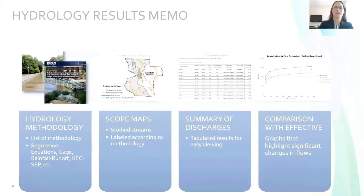Okay, so let's take a look at the hydrology results report. This report is a concise and short report. It's about 2 or 3 pages. It's very simple, and it's designed not for an engineer, but for the community officials to understand the hydrology methodology and results. The report contains the hydrology methodology, so we go down a list stream by stream, explaining what method was used: regression equations, gauge, rainfall runoff, something like that. Then we have a nice little map, a scope map.